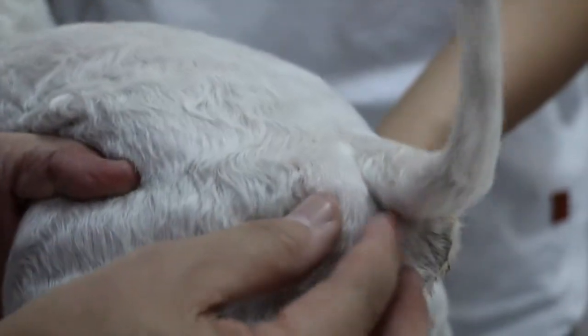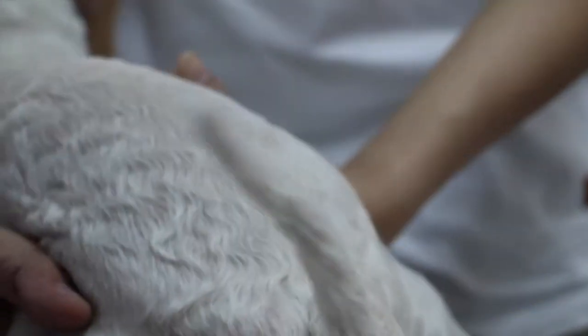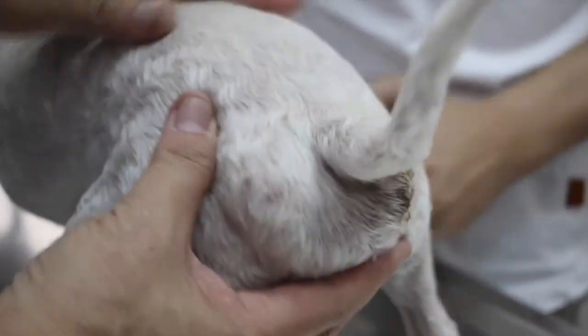So the left perineal hernia. The treatment is surgery to push it in and then close up the muscle hole. Other than that, the best is to sterilize the dog at the same time. It's most common in male dogs who are not sterilized, older male dogs, so this dog is 7 years old. He's not sterilized.